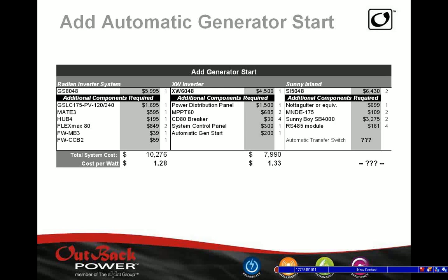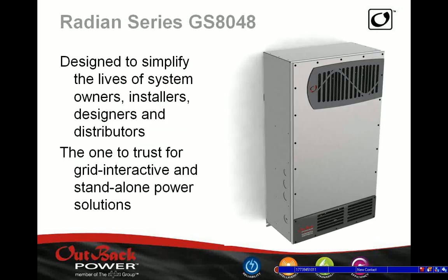Now, most systems of this size, they're probably going to have backup for a generator. For our system, that's included. No additional components need be applied. For the XW, they require an automatic generator start module that adds another $200 to the cost of their system. For Sunny Island, not even sure how they manage that one.